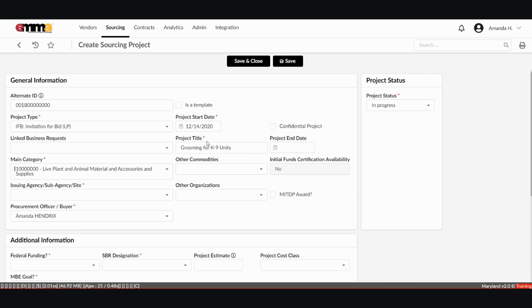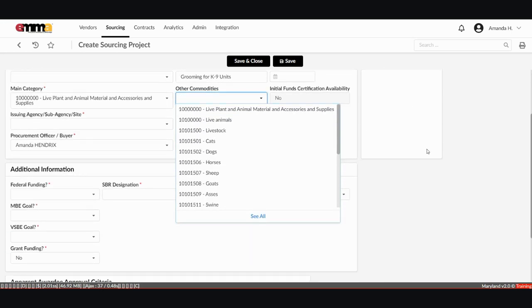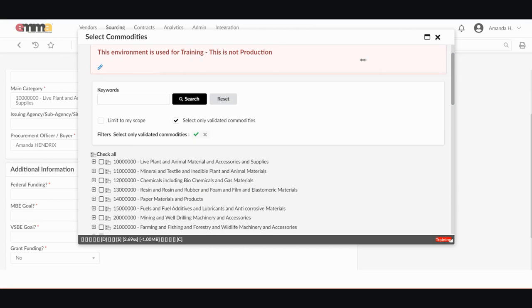Click this field to open the drop-down menu, and you can search that way, or you can select See All. A new window is going to open, and it's going to list all of the commodities that are available in the EMA system. You would use the plus and minus icons to the left of the category groups to expand and collapse them, and select the checkboxes to the left of the commodity or commodities that you want to add and close the field. The selected commodity or commodities will auto-populate in the other category field, and you can select as many as you want.